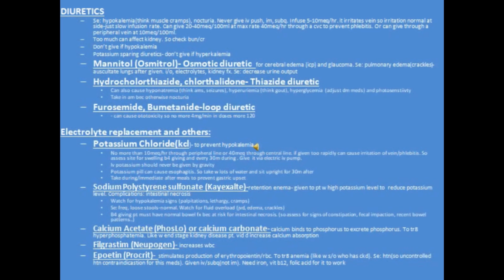You never want to give a diuretic IV push. You want it to infuse over 5 to 10 milliequivalents per hour, especially because it irritates the vein. Too much diuretic could affect the kidney, so you want to check the BUN and creatinine level. And like I said before, one of the side effects is hypokalemia, so you do not want to give it if a patient has hypokalemia. They do have potassium-sparing diuretics, so for that, you don't want to give to a patient that has hyperkalemia, because if they have too much potassium, you don't want them to be saving it and then having even more.